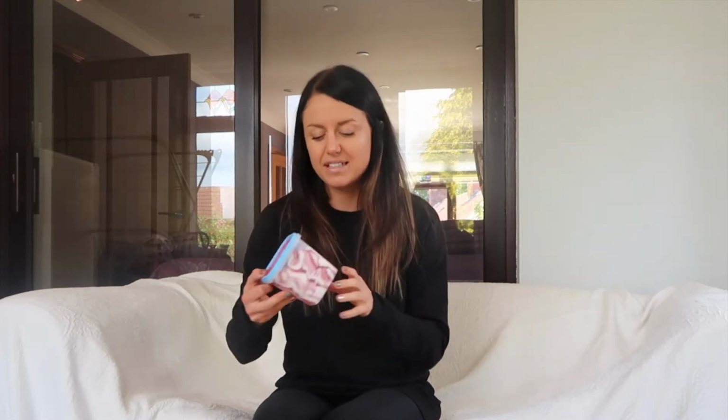So let's get started. First up, everybody knows that I have a thing about ice cream, so I'm always on the lookout for macro-friendly, lower calorie versions of my favourite things. So Morrisons have released in their new summer range 2 new frozen yogurts.